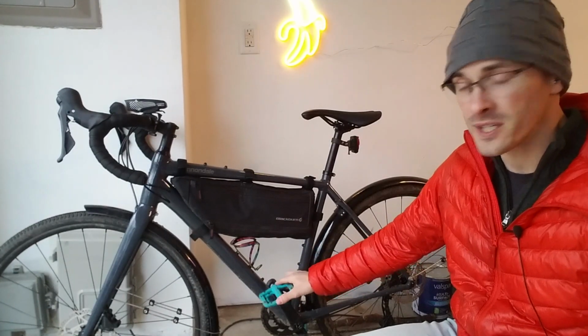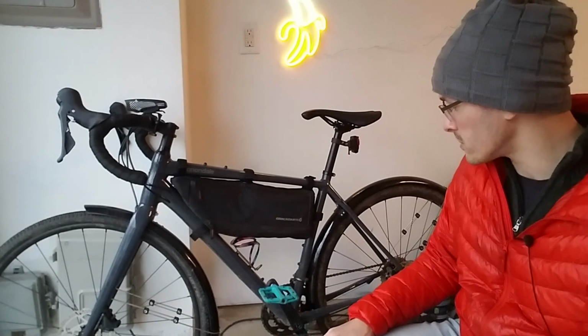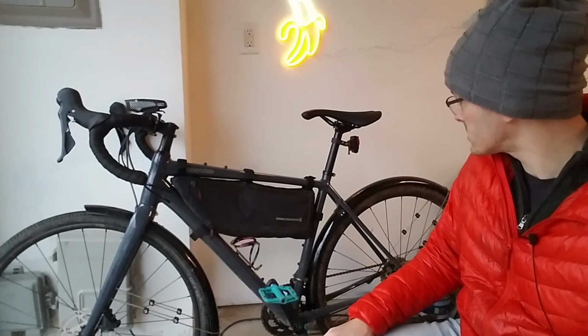My only complaint with these is that they are very large pedals. So I've got thinner feet, and so most of the time my foot's not taking up the whole width of the pedal. However, they are very great. I have no complaints with that. Other than that, the bike is totally stock.